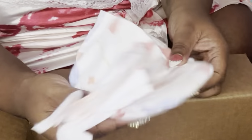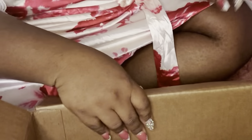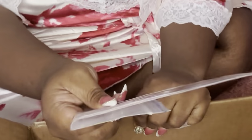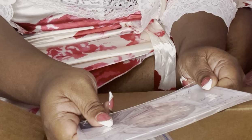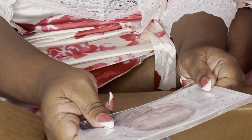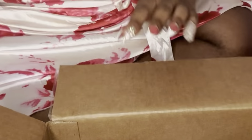So we got some more diapies here. Some more little diapies. And another one of her cards, which I'm gonna keep. And then this baby COA. So this is a custom, guys. So this is the Gordon Leger Art Dolls, G Ledger, and the Certificate of Authenticity of Reborn Kaya. First edition, 672 of 1005. So this is her. This is her. Super cute. I love this sculpt.